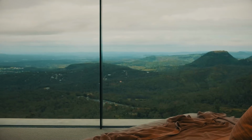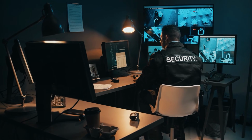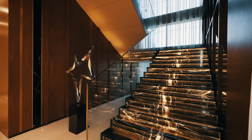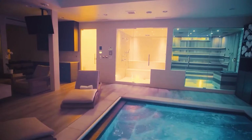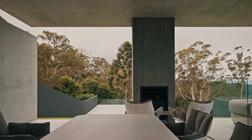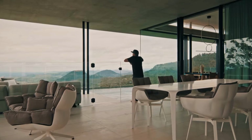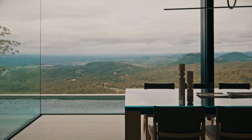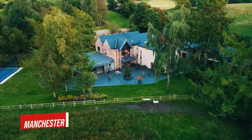In Turin, he bought a villa for 10 million, built into a hill with a view of the Alps. The house has 2 hidden entrances with round-the-clock security. Inside, there are marble staircases, a full training hall, and an underground spa complex with a round pool. Glass walls allow you to see the mountains from virtually any room. This is an ideal combination of power and solitude, just minutes from Juventus's base.